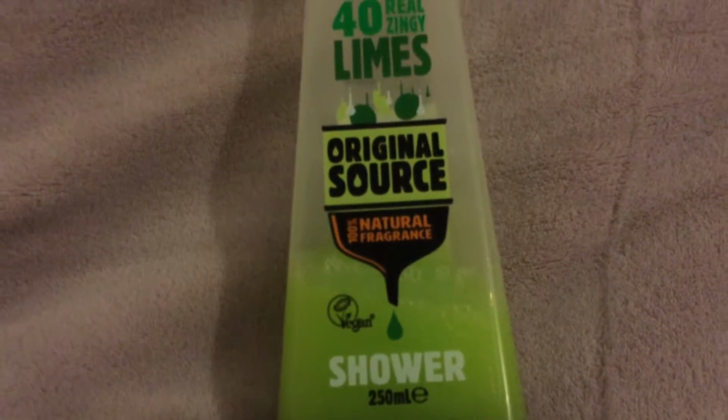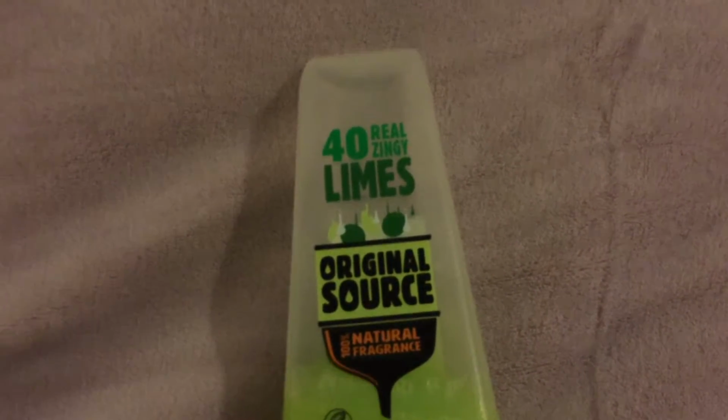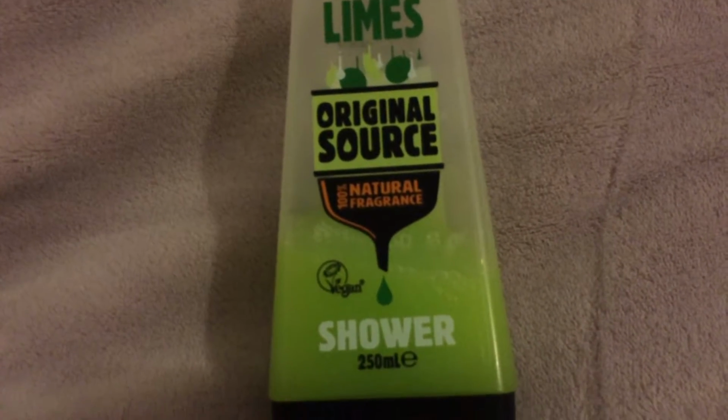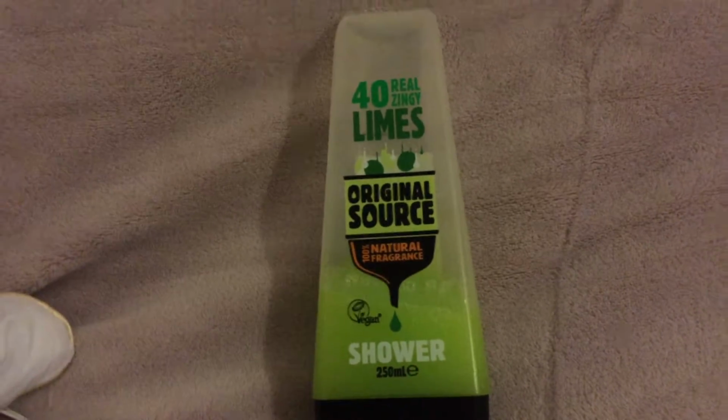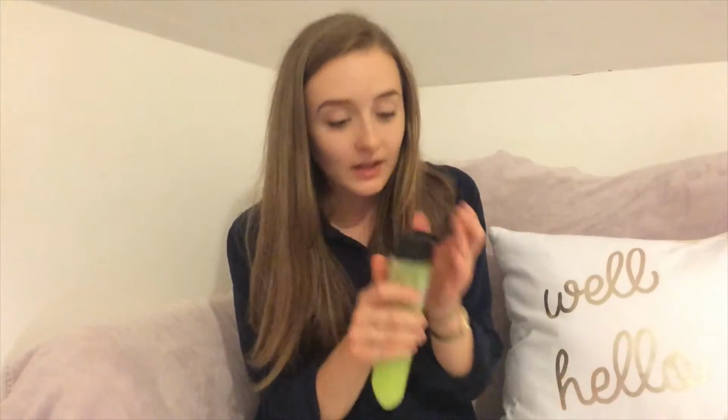So my first June favourite is this. It is the Original Source 100% Natural Fragrance Shower Gel. And this one I've got at the moment is 40 Real Zingy Limes. And it smells amazing. It just smells exactly like limes. And it's the nicest shower gel ever. The one I had in June was the mint and tea tree scented one, and that one smelled absolutely amazing, both of which made me feel amazing after a shower.